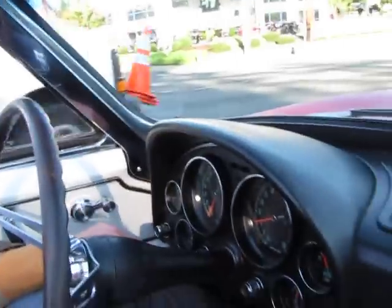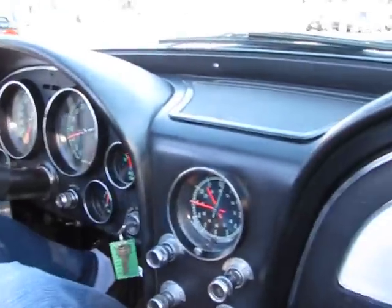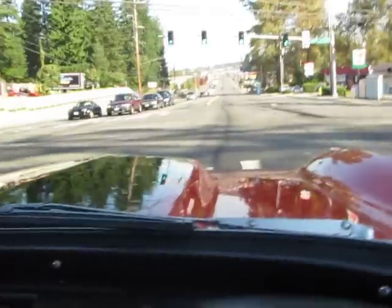Super cool car, real nice and tight driver. Receipts for a new engine, a rebuilt motor, trans and rear diff. So we'll go through the gears here. Hopefully there's no heat ahead of us up here. Here we go.